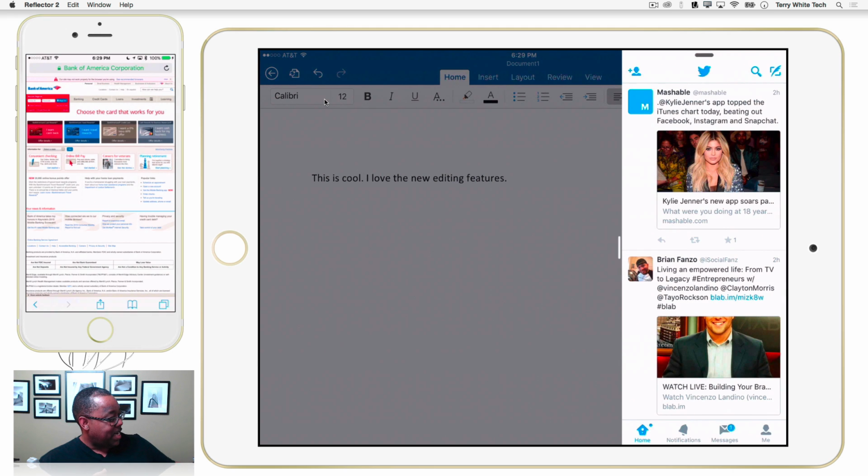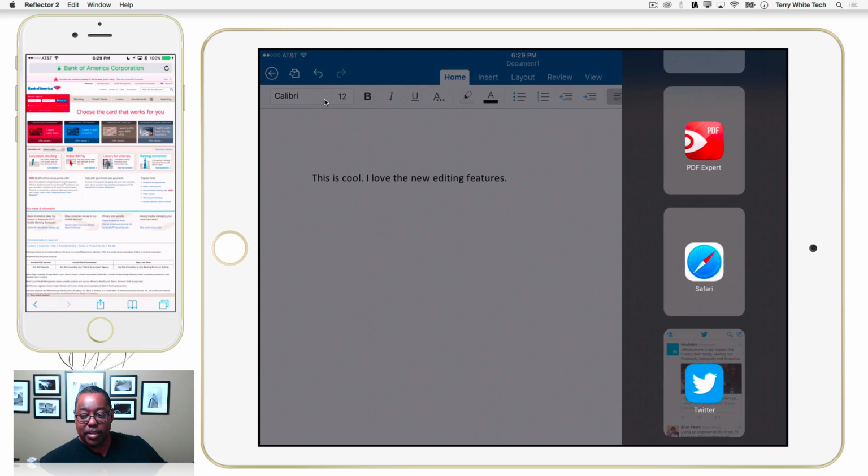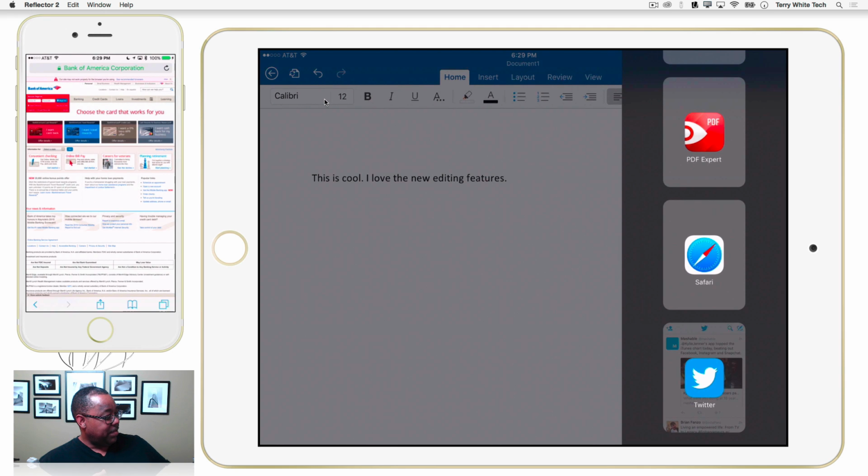And I could swipe down to get to all my apps that are sidebar compatible. So if an app is sidebar compatible, it will show its icons on the right-hand side, and you can tap to see those icons. And there it comes on the video. So any of these apps, because they were updated, of course, Apple's apps were updated with iOS 9, but if it's a third-party app and it got sidebar or split screen support, it will work as well.